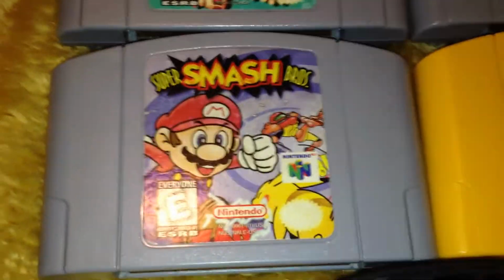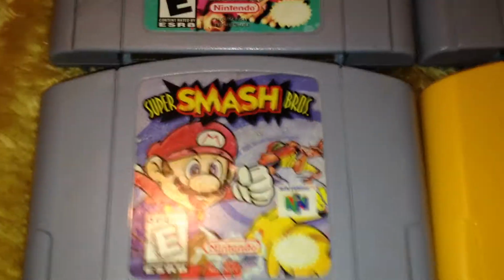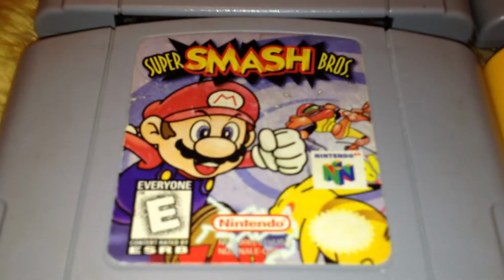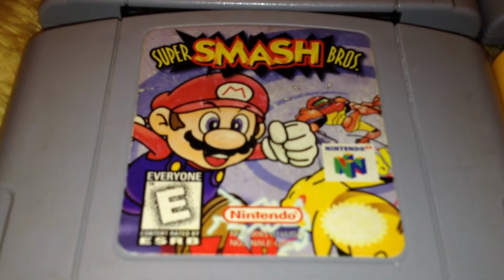Smash Brothers. This was probably like the '90s mashup game. I don't think it was in the '90s. Maybe it was just 2000s or early 2000s. This was the ultimate mashup game for the N64. Everybody enjoyed this game, and it was just tremendous.